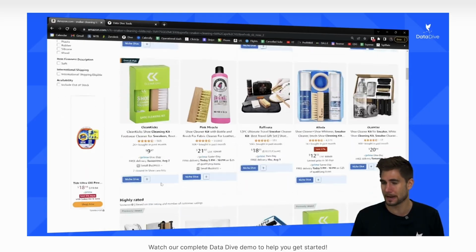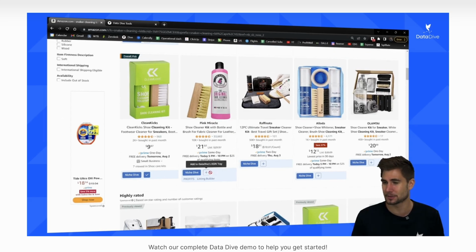Now, you're probably thinking, well, how the heck do I find all these keywords? Well, there's a few different ways, but the easiest way is to use a tool like DataDive. This is going to help you analyze all of the top selling products in your niche.